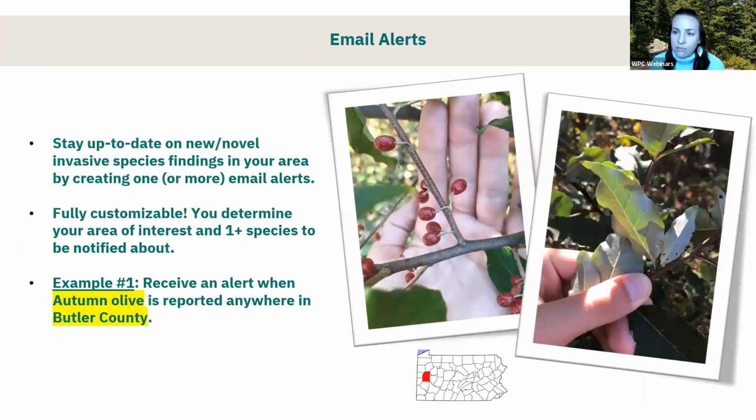As I mentioned before, email alerts are a fantastic tool that iMap offers as a way to keep you and others up to date by sending you a notification in your email for criteria of something that is of interest to you. And so again, with new novel findings, it's a way that you can stay up to date on that information. You can customize these as much as you want.